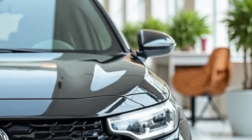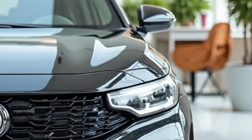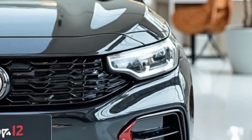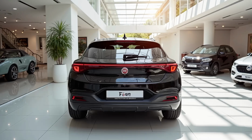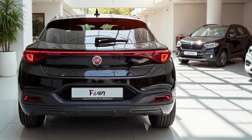And yes, the 2026 Nuova 127 comes as a fully electric vehicle. More on that performance soon. The bumper features clean lines and subtle air channels that guide air efficiently around the body. Fiat's logo is now a bold, illuminated badge front and center, flanked by fine detailing that adds a premium flair.